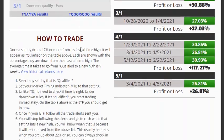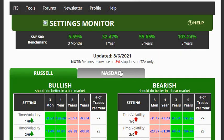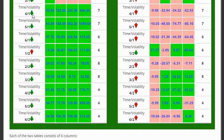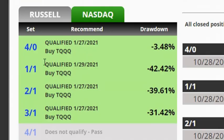I would probably come over here to the settings monitor. Let's take a look at what's working for the NASDAQ. So we're going to click on the NASDAQ here. Let's take a look at their bullish settings. You can see all the zeros are in the green, and all the 2s are in the green, and all the long-term ones, the 4, 5, and 6 that monitor the longer moves, are in the green. But the ones that are doing horribly are the 1/1, 2/1, and 3/1.